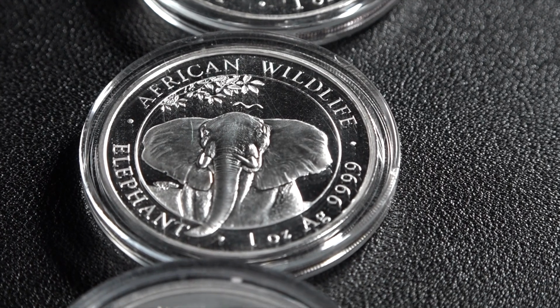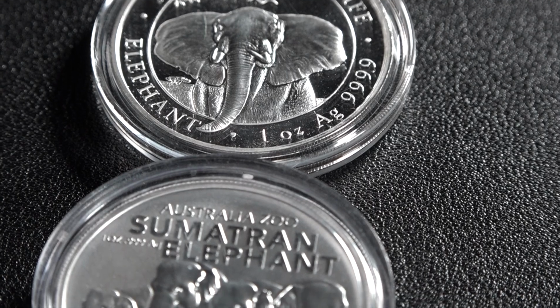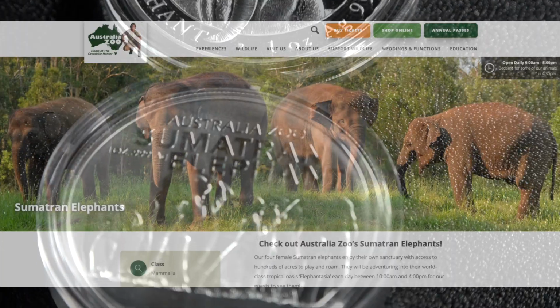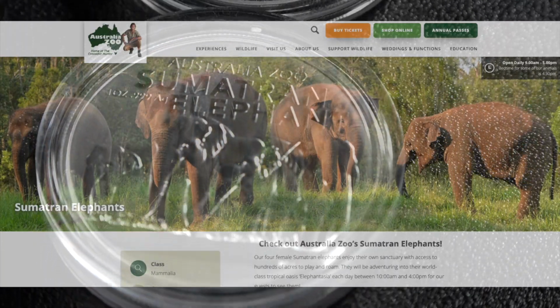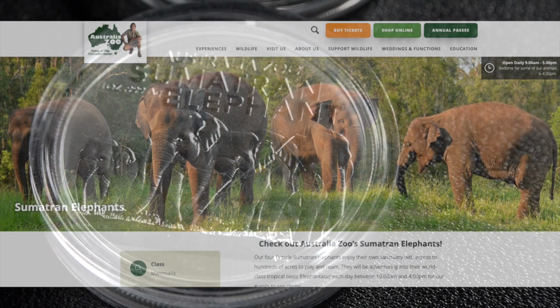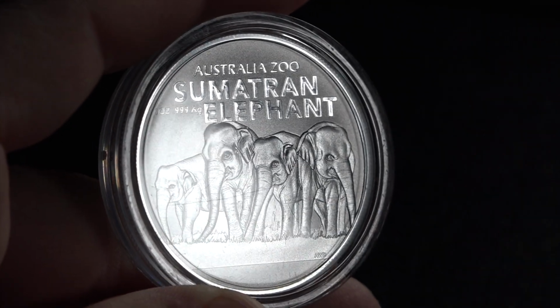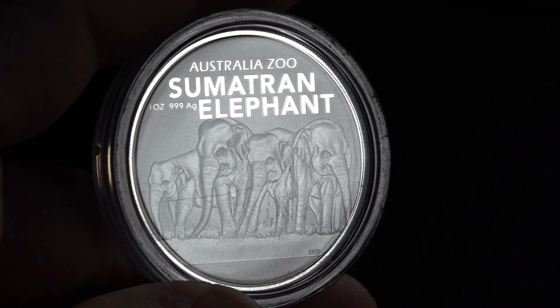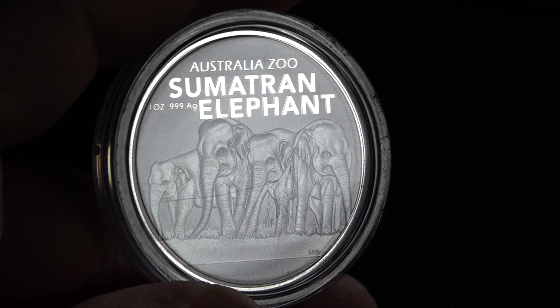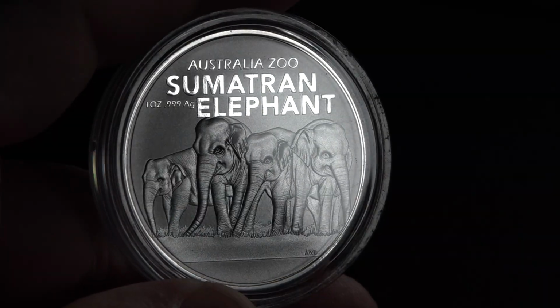Now let's dive into the Sumatran Elephant, which is on display at the Royal Australian Zoo. You can see here on their website a strong familiarity with the elephants featured on this coin. This is good news, as a correct species is depicted. We have seen in other examples times where the wrong species was displayed, so great job Mint Master in making sure the species was right.